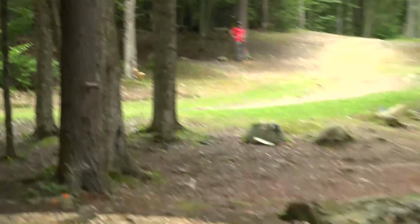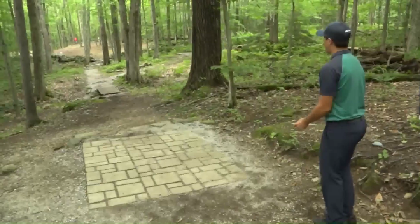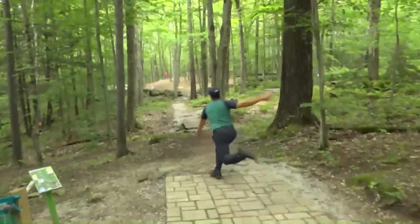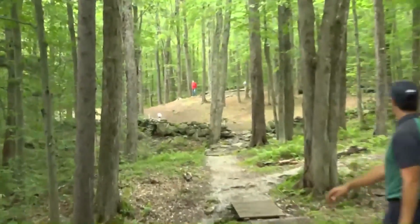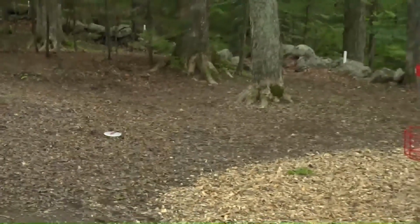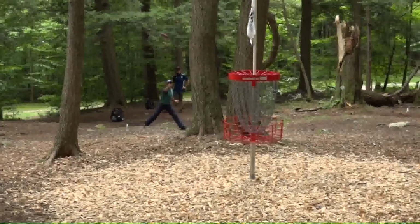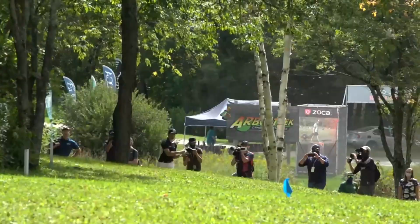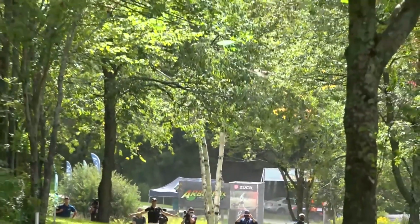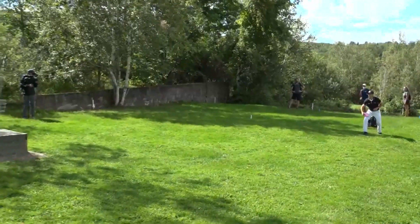Here's more of the line the drone likes to fly. And you gotta get it out there. You cannot get caught up early. Fade a little on the inside, beats the corner tree. McBeth here in prime position to attack for birdie. On the green of six.